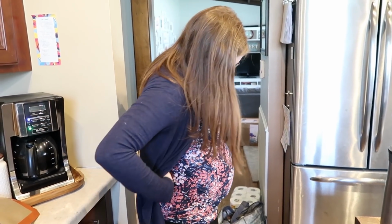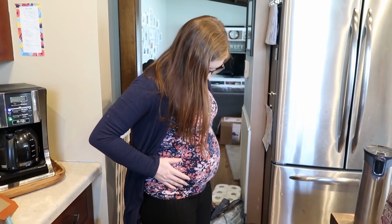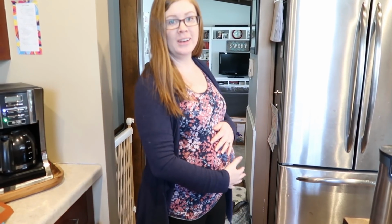I don't think you guys have seen my bump in a while, but 22 weeks and looking super pregnant. I get gigantic when I get pregnant, so expect it out to here by the end.